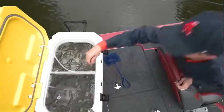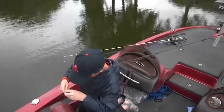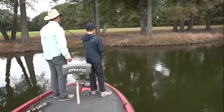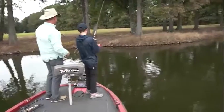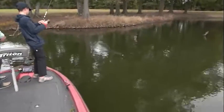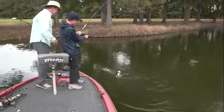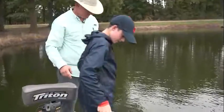All right, put another minnow on and let's catch another one. You're an angler now. In no time, the pattern proved itself to the young angler. Your minnow's moving. That's good. Okay, pick it up, reel. Yeah, reel, reel. What do we got here? Oh, my gosh. There you go. Two crappie. There we go.